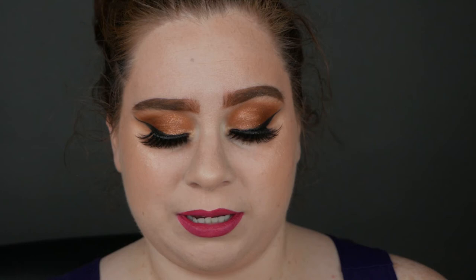Okay, so I covered up the lip liner, but this is the color. It's stunning. Oh my goodness. That is so pretty. I love Fenty lipsticks. Ever since Rihanna came out with Fenty and she came out with Stunna Lip Paint, I have been obsessed.